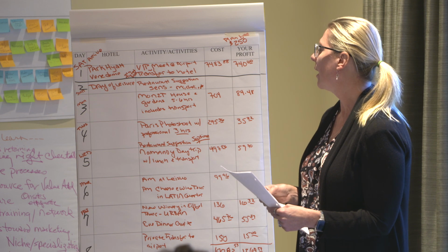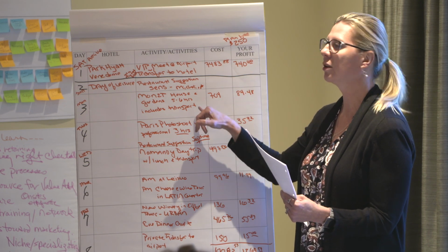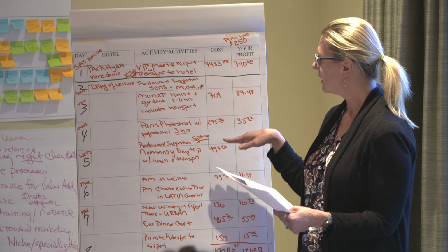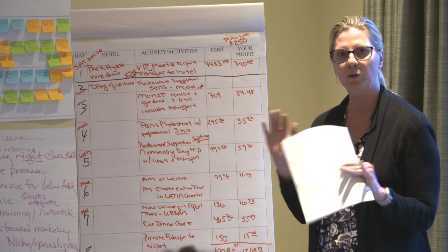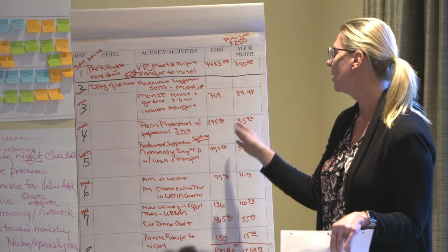Second day would be a 5 to 6 hour tour of the Monet House in Giverny, including transportation. Cost $704, profit $84.48. Next day, Paris photo shoot with a professional photographer who follows them around the city, all the sites. They don't have to worry about taking pictures. They get everything on digital.